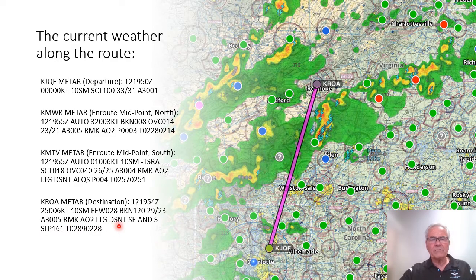Lightning distant, and it doesn't say all quadrants, it says southeast and south. Usually when it gives a distance, which means southeast and south, and that's about right, it's at least 5 miles, which you can tell by this ring. It is not more than, and between 5 and 30 is why it gives you the distance. Or it doesn't give you distance, but when it says where, it means distance.